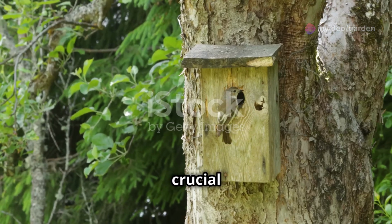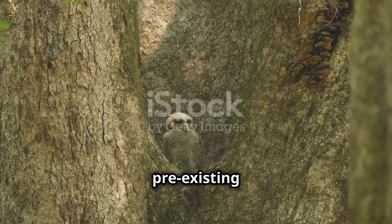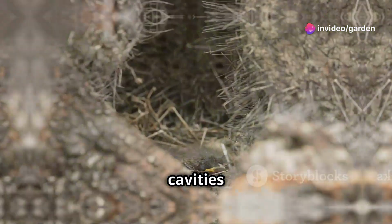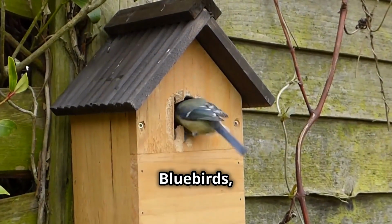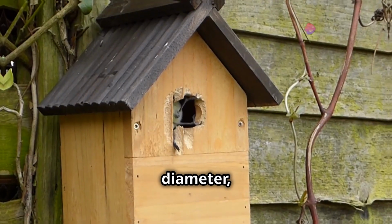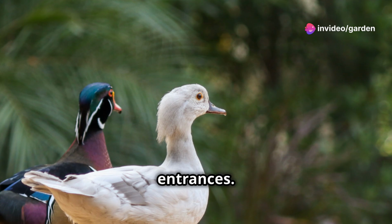Providing shelter is crucial for attracting birds, especially cavity nesting species that rely on pre-existing holes for raising their young. Birdhouses mimic these natural cavities and provide a safe and secure place for birds to lay their eggs and raise their chicks. Different bird species have different size requirements for their nests. Bluebirds, for example, prefer smaller houses with entrance holes of 1.5 inches in diameter, while larger birds like wood ducks require larger boxes with wider entrances.